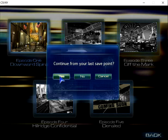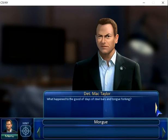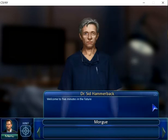Let's get into it. So get this, the guy might have been into serious surgical modification. Stuff that's frankly way out there. Yeah, it was way out there. He was trying to fly between two different buildings with this surgical modification in his back. What happened to the good old days of steel bars and tongue forking? Yeah. Welcome to 5 minutes in the future. Wow.